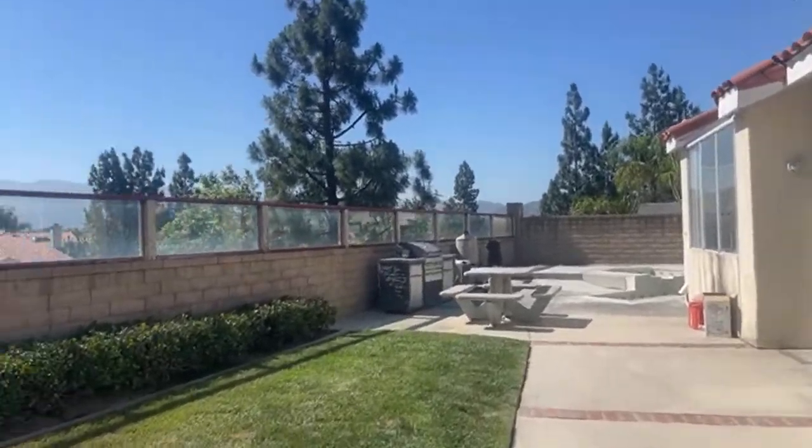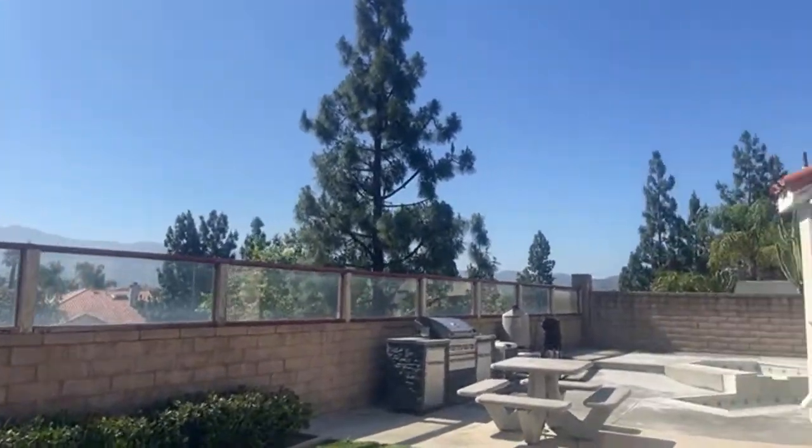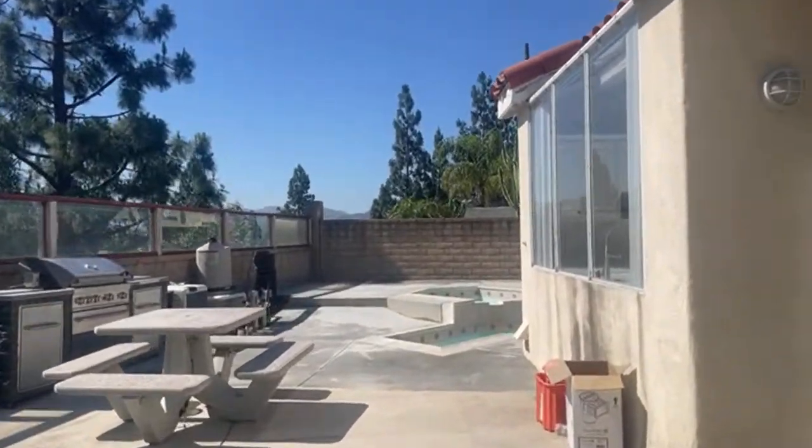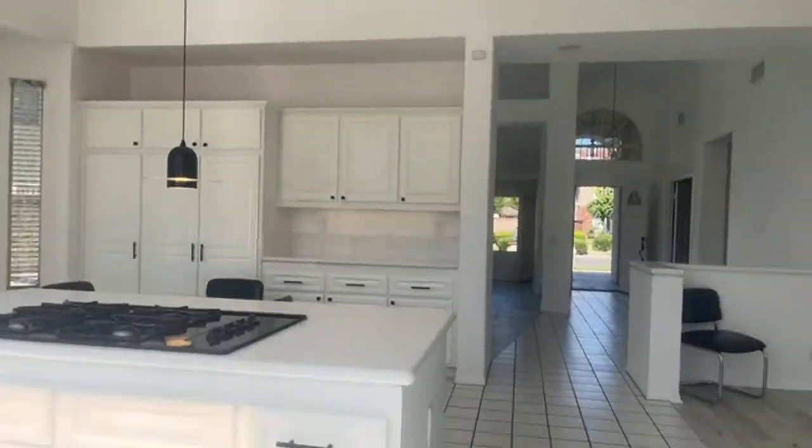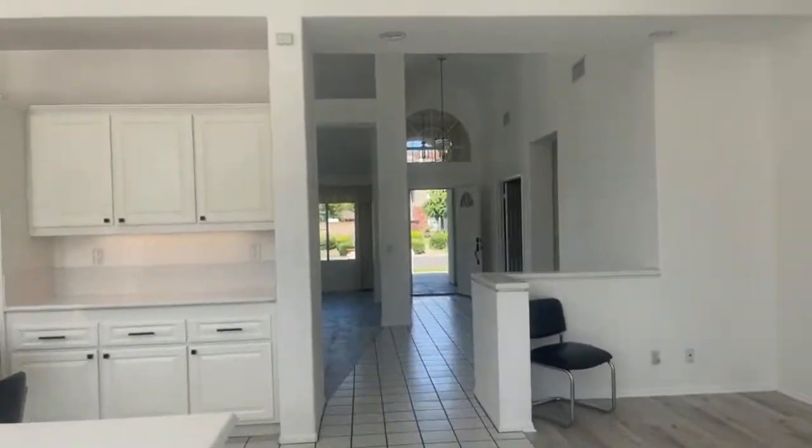I have one person that says paint over. All right. I like the idea of a frame. I think that's kind of a cool idea. All right, going in. Back in.